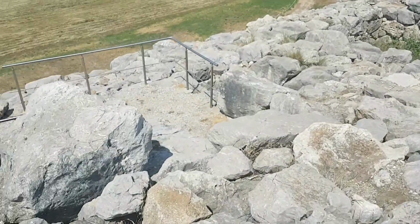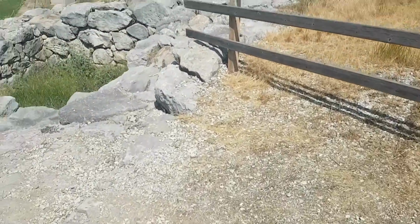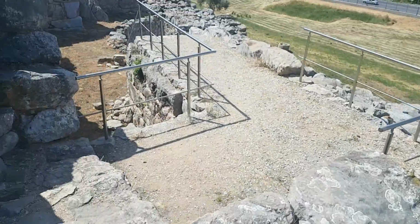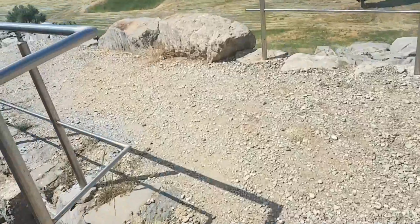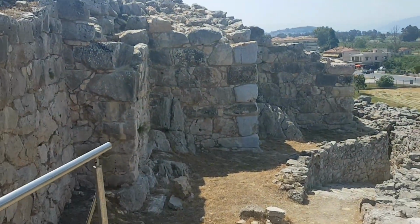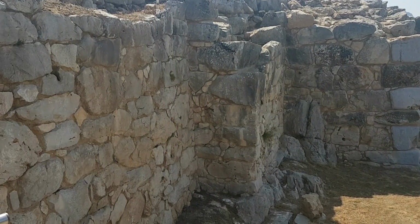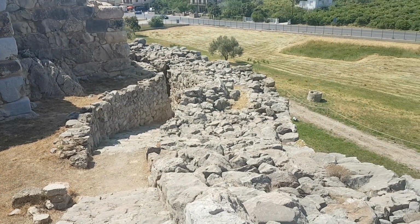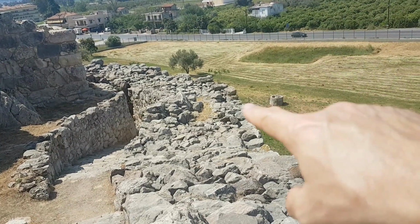I'm going to go down here and see where it leads. I think I can go down here. Yeah, there's some steps. Cool. So that was an inner wall there, which you can see with those huge blocks, and they are big blocks, those ones. But here is an outer wall. So not sure if you can see, but this outer wall, it's got a line here. Let me move my finger over it.